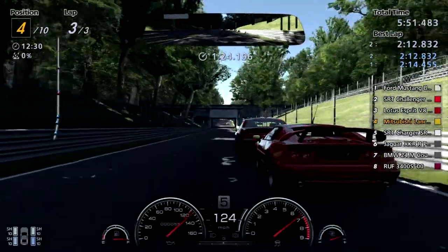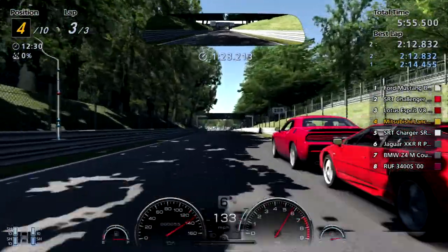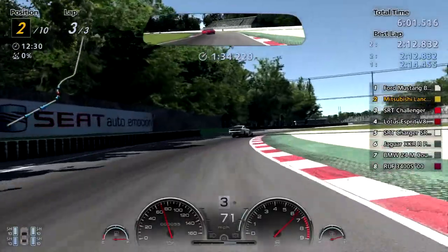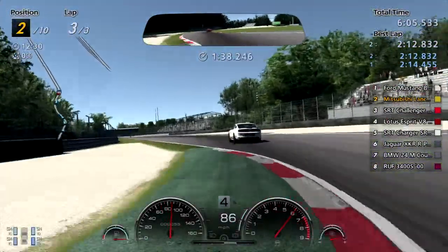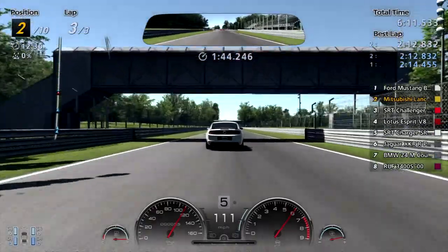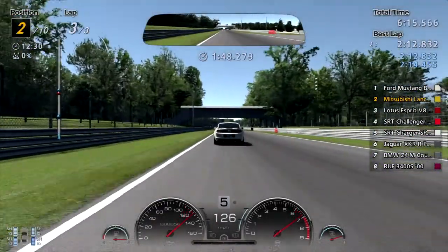Okay, Lotus got stuck behind the Challenger, which is good for us, because the Challenger is being slow right now for some reason, because of rubber banding, I'm guessing. Okay, yeah, rubber banding kicked in big time on the final lap here. We just need a good exit. Our exit was pretty decent. Stay in the slipstream of the Mustang. He's going to be slow in Parabolica, and thankfully the other cars behind are not close enough.